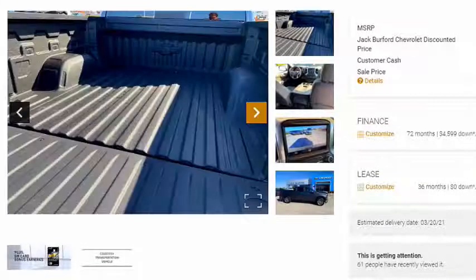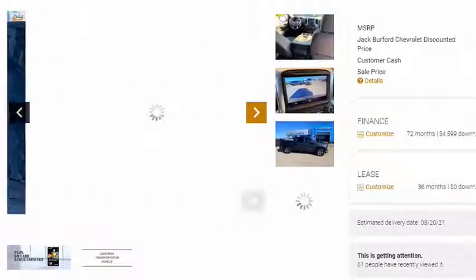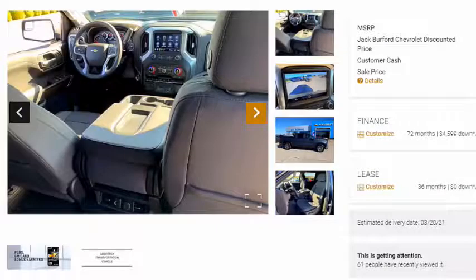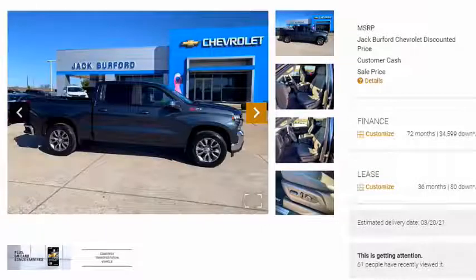So tell us about the LT, Greg. What's the LT mean? I couldn't tell you. I mean, it's just a trim level. We have like a LS, LT. There's all kinds of trims in the Chevy truck line now. You have a custom, and you have trail bosses. You got all kinds of trucks now. That is a pretty truck though.